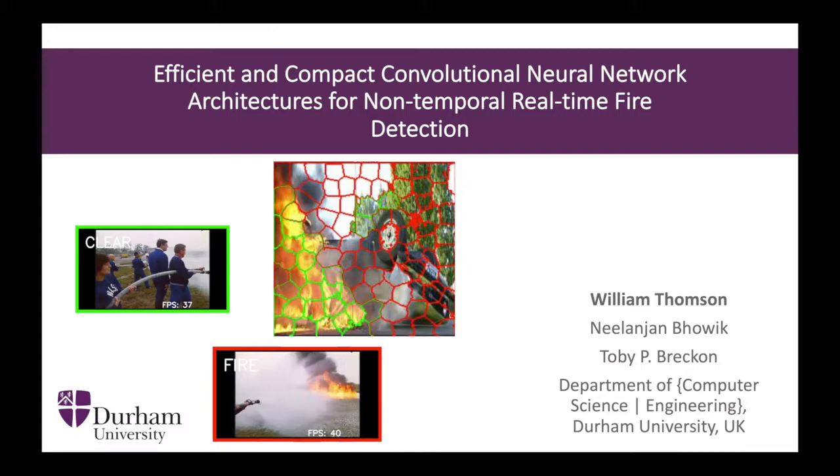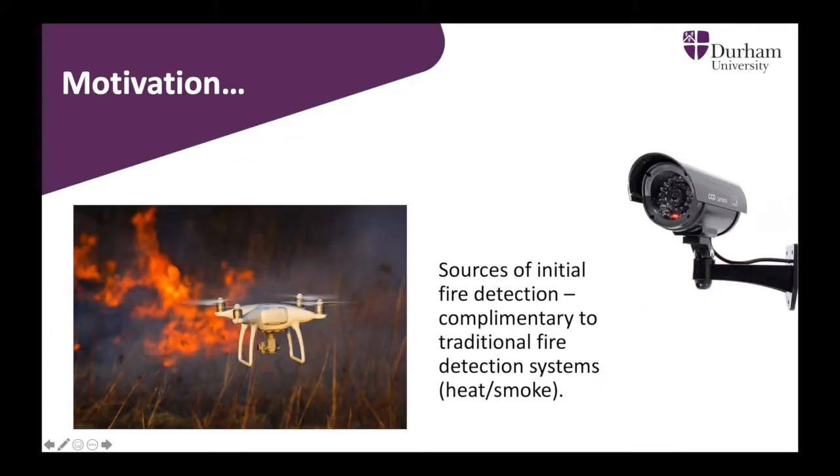For context, here are some snapshots of our visual fire detection system in action. You can see that the two images on the left are showing our binary classification system, green border being no fire and red being fire. However, on the right is the localization output, with the green sections defining areas of fire and red meaning no fire.